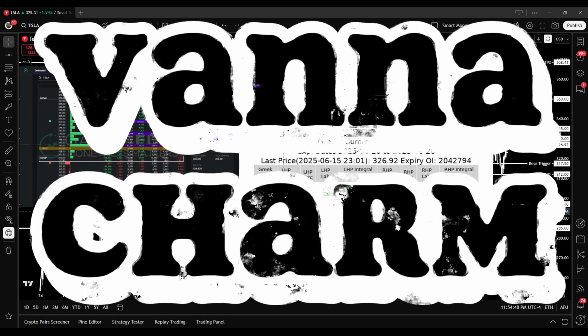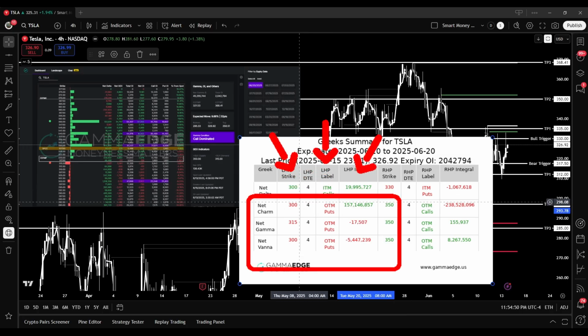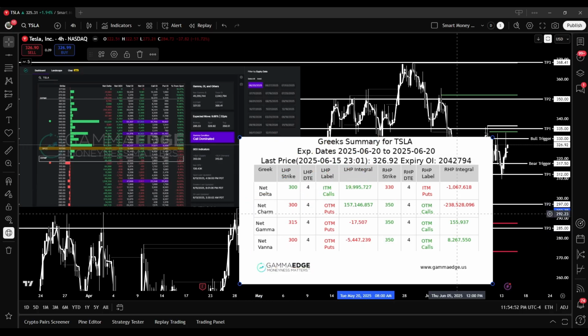Also, Vanna and Charm here, which is found on the NetStat command. We got Vanna, we got Net Charm. Those mean that dealer demand is for the upside, plus IV crush is going to continue to fuel a grind up based on Vanna and Charm.